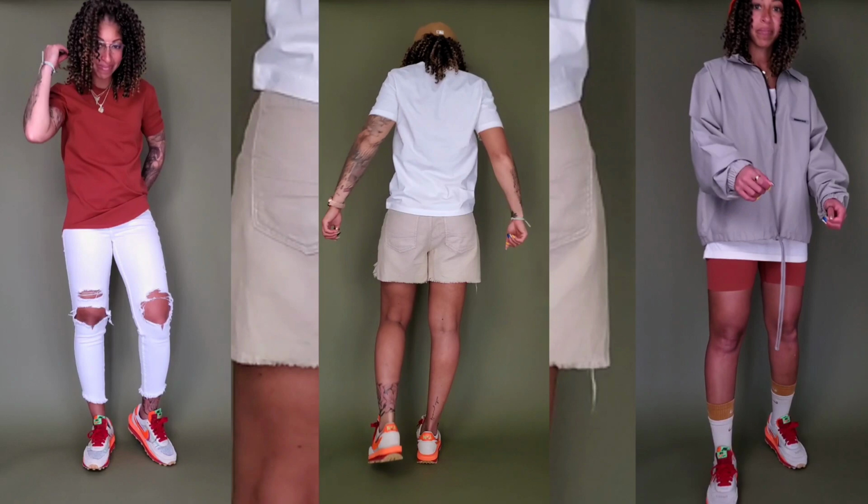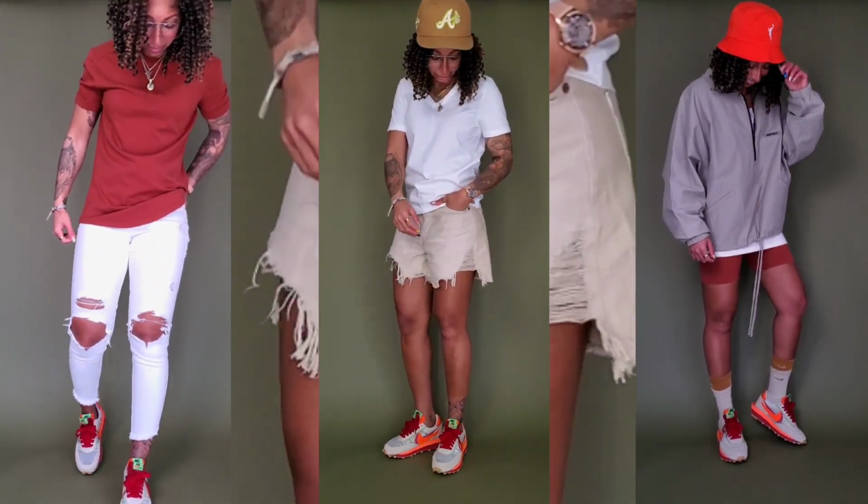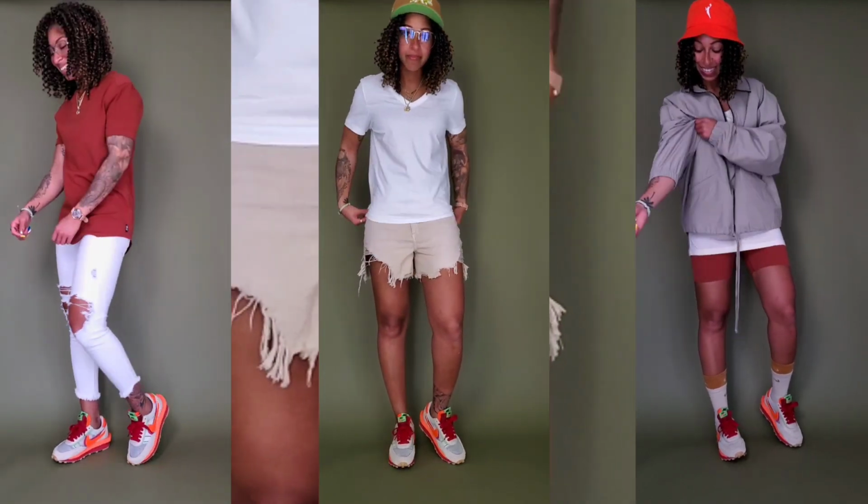On the right, my Nike WNBA bucket hat, my Fear of God Essentials track nylon half zip, and my Nike biker shorts to complete a layered look. Didn't need to be dragged out.